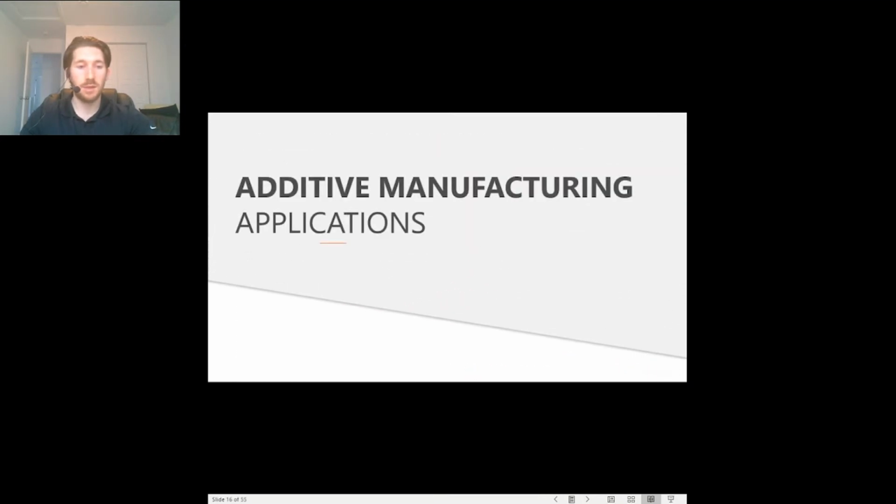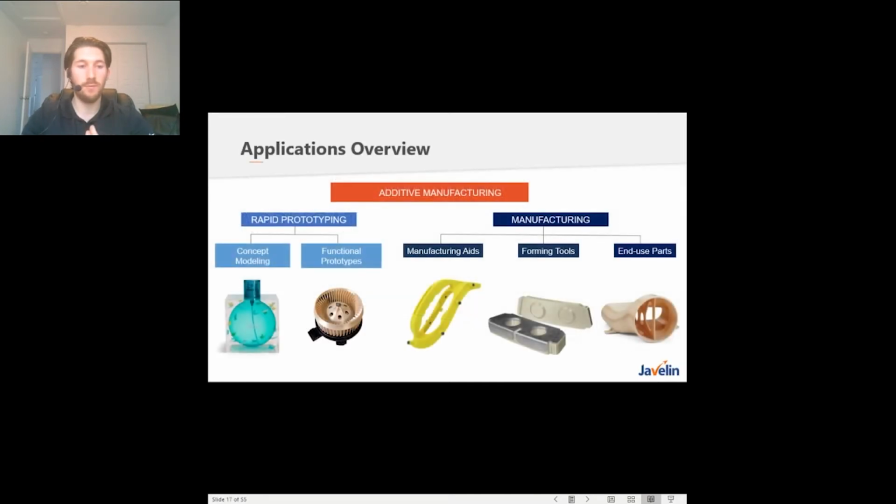If we take a look at some additive manufacturing applications, as I mentioned before, it was really more prototyping that we had access to with additive manufacturing. But today what we're seeing is that we are also able to be highly involved with rapid prototyping, concept modeling, functional prototypes, but also in terms of manufacturing with manufacturing aids, forming tools, and end-use parts.